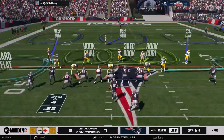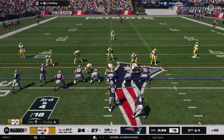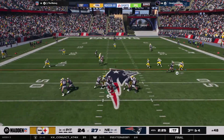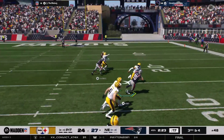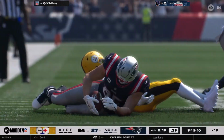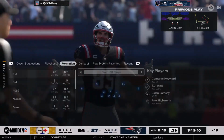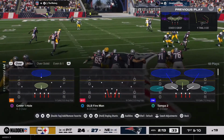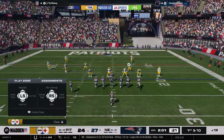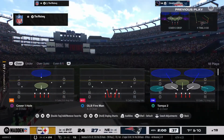Here's a 3rd down and 4. Working out of the gun, it's May. He'll look middle, and he's got his man complete. And will move this ball way down into the red zone, inside the 20-yard line. They get the conversion in a big way. That's good for 29 yards. That's a 19-yard line. So, 2 minutes to play here in the second half.